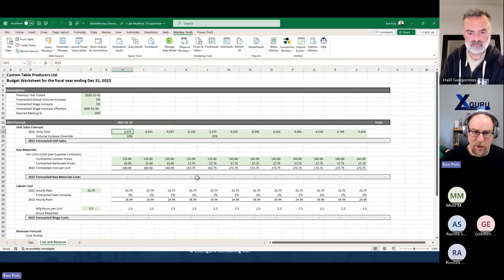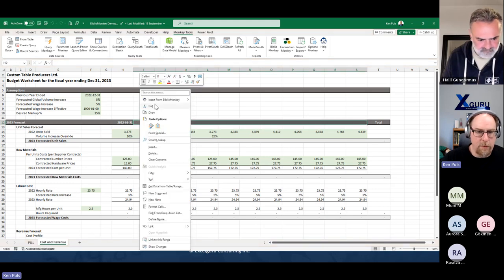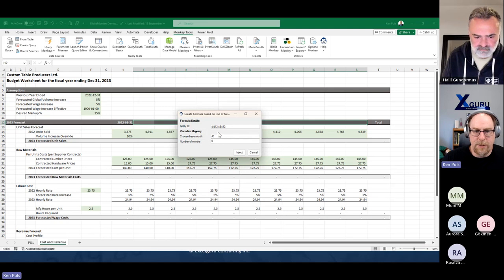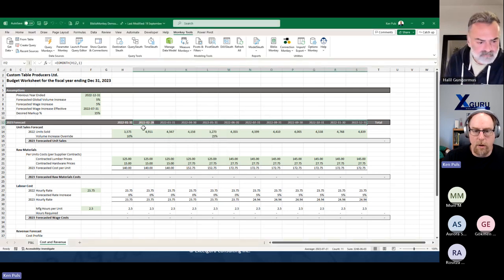I'm going to find out really quickly if my next one works, because I have another function that I want to use here. What I'm looking to do is write a formula to get the end of the month from the cell to the left. So we're going to go with our insert from BiblioMonkey formula, and I'm going to grab end of next month relative. This pops up and says, all right, what cells do you want to apply it to? It's going to pick up my selection. What's the base month? I'm going to grab this one here, and how many months would you like to change it? We're going to say one, and there we go.